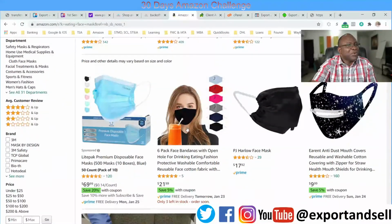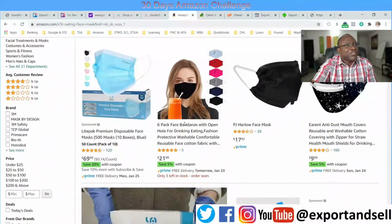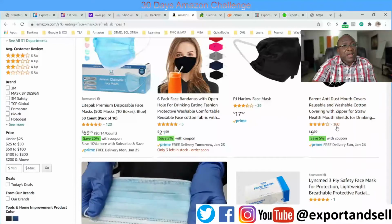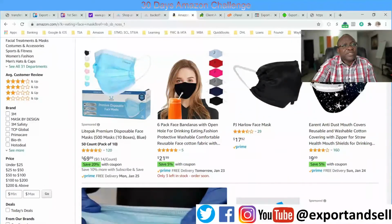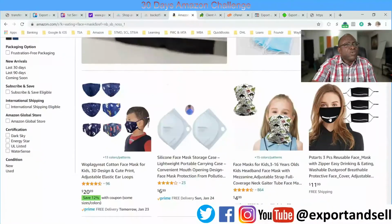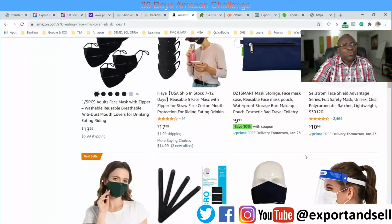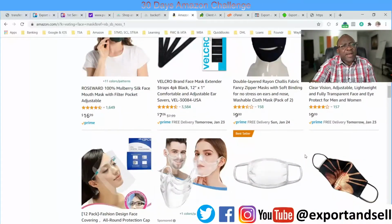Okay, so you have this unique one. It has a straw there. Okay, that's interesting. So there's a hole there for you to do your straw, and it's not too good, but you have this one too that has a zip, but I think this design can be improved upon seriously. Despite that, look at it, about 1,600 people have bought it. It has a zip. So can you go back to the drawing board and see what you can do to improve on this?